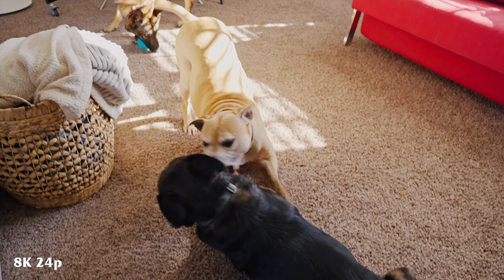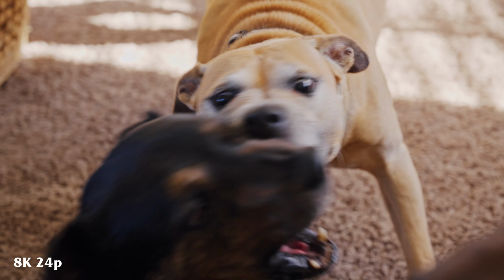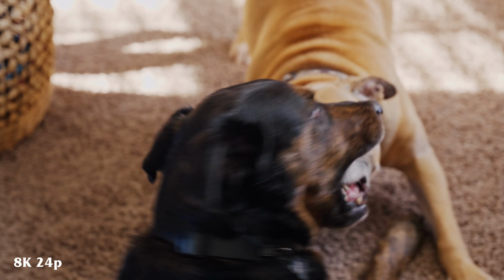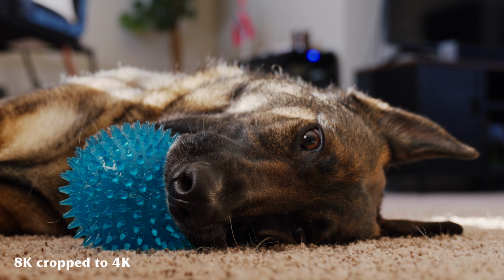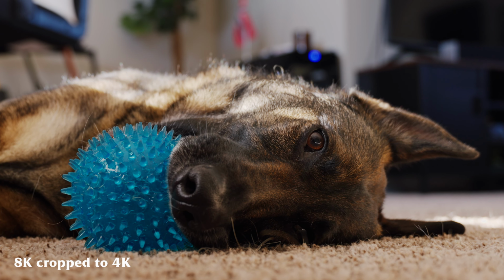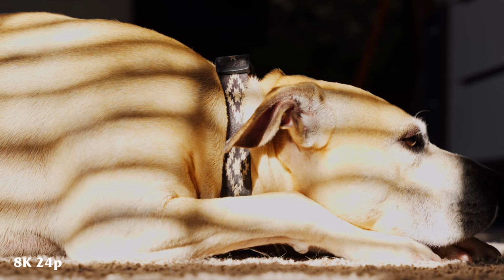It's a fun treat to play around with. It's gonna be useful in a lot of situations if, you know, maybe you're shooting something that's gonna need VFX or something that needs heavy cropping. 8K is gonna be your jam, but do beware of the rolling shutter that you're gonna get when you are shooting in 8K. It can get a little nasty, so just be careful with the movement you're putting into the camera.